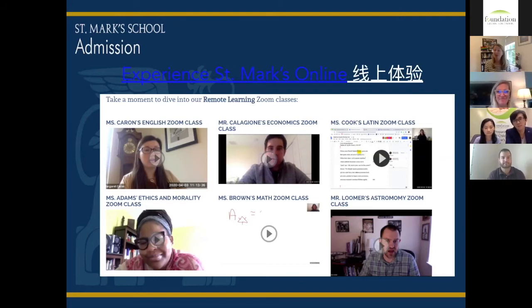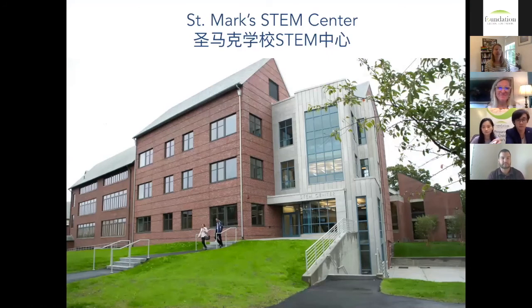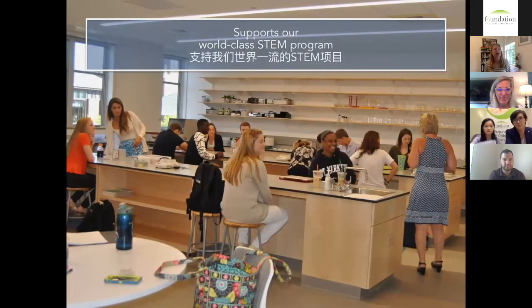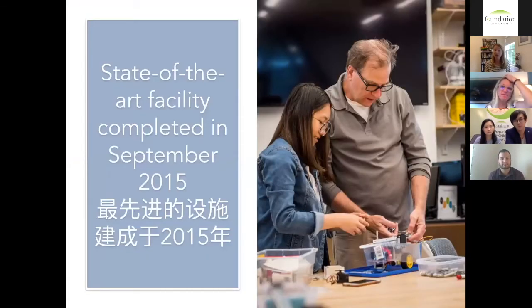This is a picture of our STEM building. This opened in 2015. It's a beautiful facility, lots of wonderful spaces for students. This is an example of our chemistry laboratory. We have courses in engineering, robotics. We have a fabulous robotics team that's considered a winter sport at St. Mark's. So students can do robotics if that's an area of interest, whether it's the actual physical building of the robots or coding and things like that.